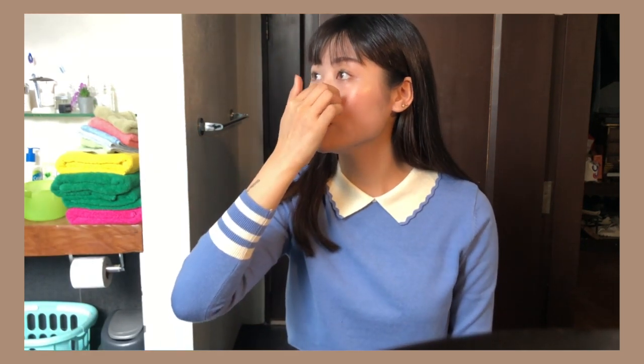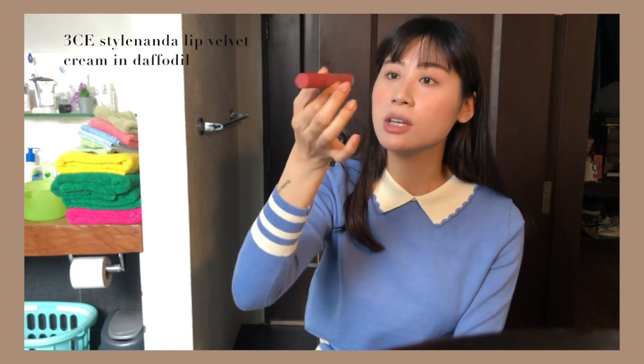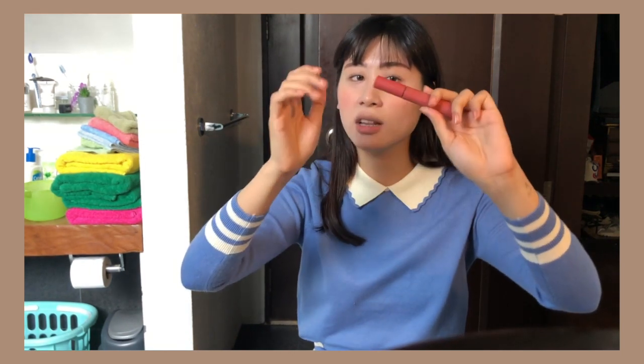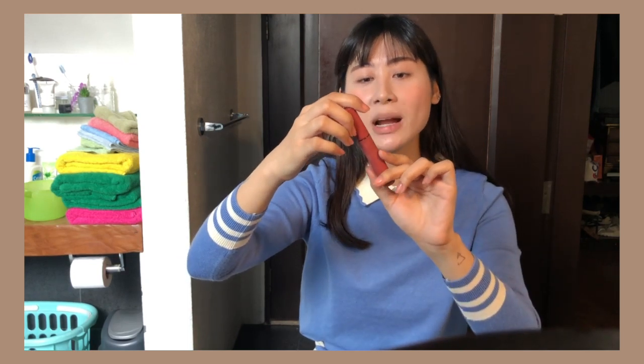Ngayon ko lang naisip, no? I don't usually put eyeshadow on my eyes. Pero some of you have already seen a few of my looks na nag-a-apply ako ng medyo peachy shade sa eyes ko. And what I use for that is this 3CE Stylenanda Lip Velvet Cream in the shade Daffodil. So this one is actually a lip product, pero for me, para siyang multi-stick because you can also use it as blush.